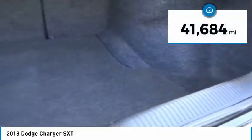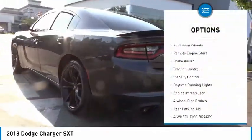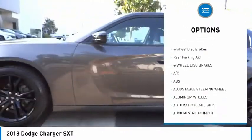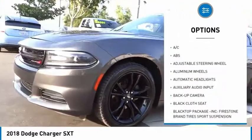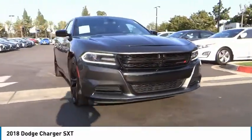$30,000. This vehicle has less than 45,000 miles. Here are some of this vehicle's great options: tire pressure monitor, aluminum wheels, remote engine start, brake assist, traction control, stability control, daytime running lights, engine immobilizer, four-wheel disc brakes, rear parking aid.